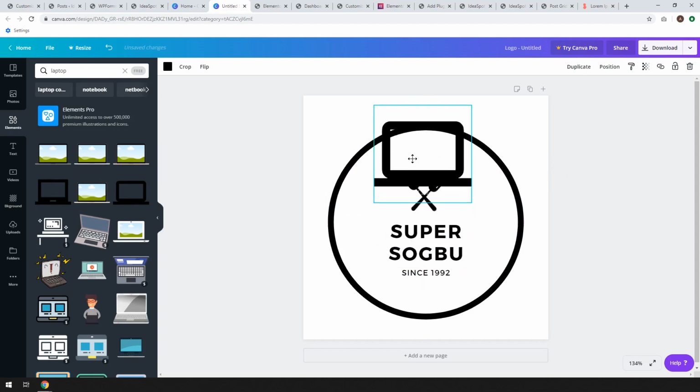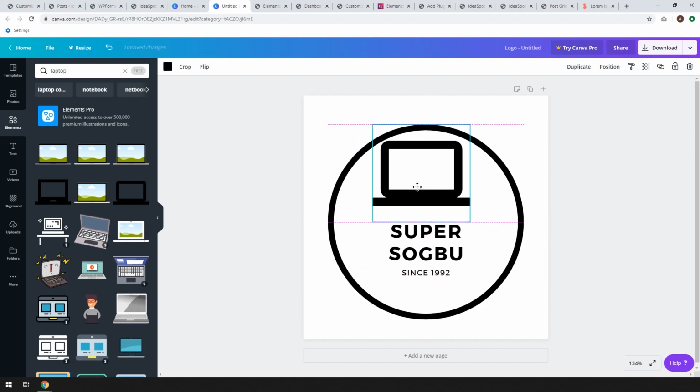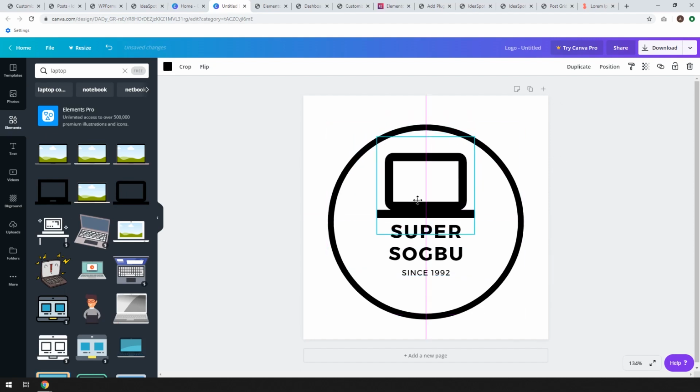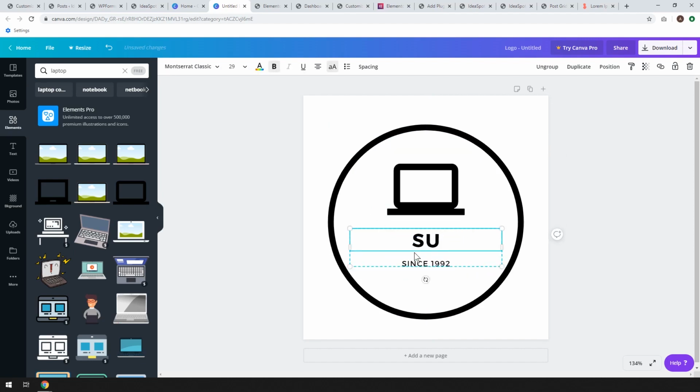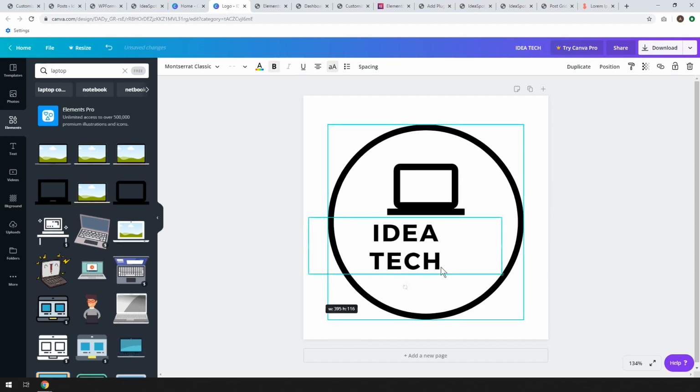Let's get rid of our fork and spoon. You can see that when you drag things around, the alignment bar pops up there. And then you can get that just right. I'm going to call this idea tech. And then let's get rid of the year. I really want this to be a bit bigger.